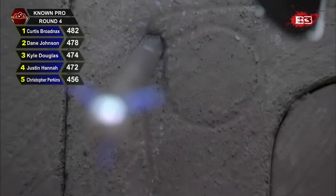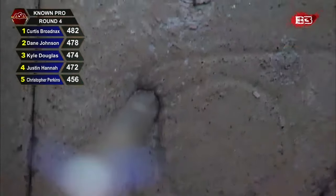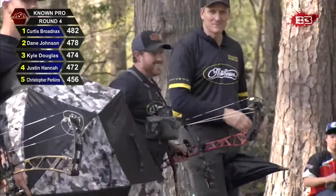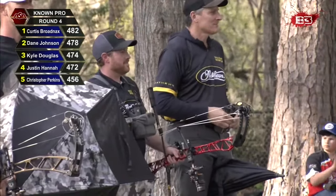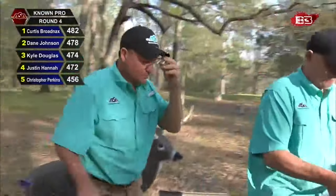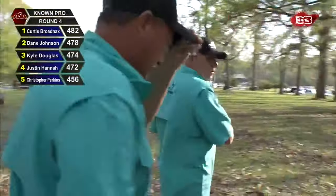You saw that little bit of a pinch at the end. I think that's it. He might have caught it. And that's the response to Dane Johnson's 14. He got it. Wow. 488. Another bonus ring for Kyle Douglas. Trying to get two in a row.